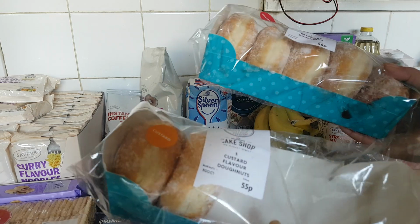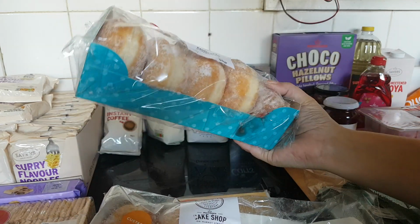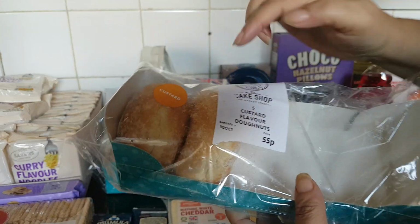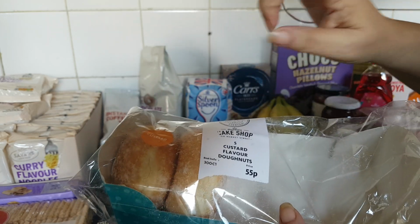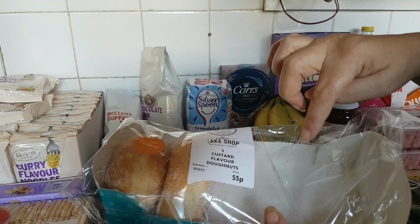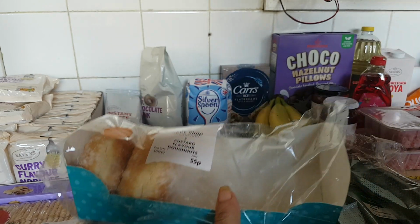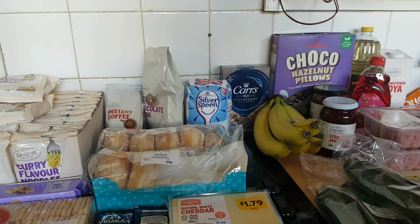And then we've been really naughty, and we've got raspberry donuts. Morrisons donuts are gorgeous because we've already had some, and we picked up the custard ones, but it's only me and Barry that eat the custard ones, so you can work out who had 2 and who had 1. I won't say who it was, but it wasn't me that had 2.